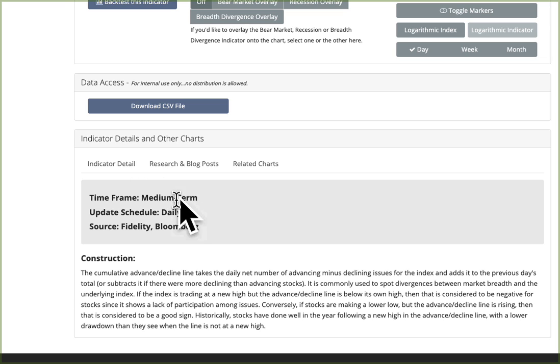The time frame, this is for a medium term. So you're looking for your guys that are swinging, a little bit of the day trading, but you're really looking for the swing trader position person. The data comes from Fidelity and Bloomberg, but let's talk about what it is. The cumulative AD line takes the daily net number of advancing minus declining issues for the index, and it adds to or subtracts from the previous day's total. Simple enough. Cumulative, it keeps adding to it. For those that watched the last hour chart that we used to look at, same exact thing.